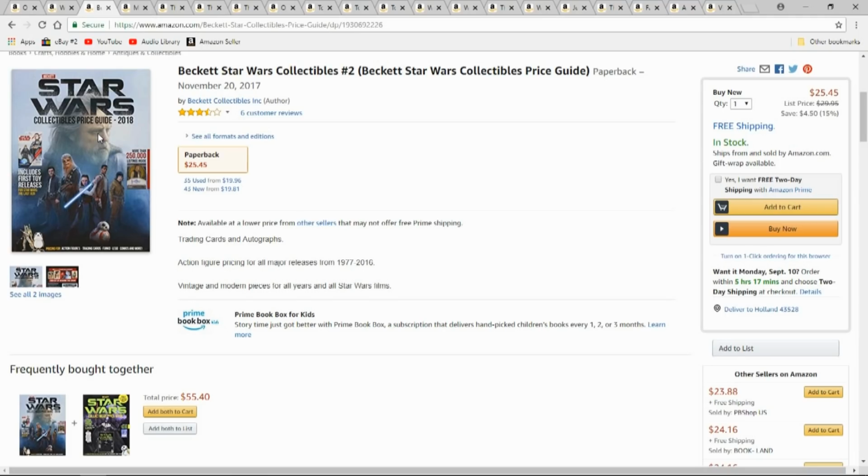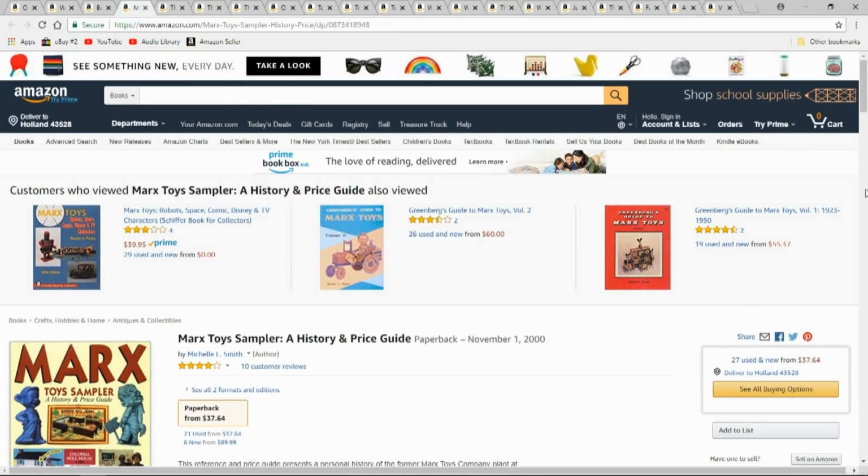But it has like licensees. It's got every licensee that Lucasfilm did, so you can kind of see what's what and know for sure if it's a legit item, because there's a lot of forgeries too, believe it or not. But this is Beckett's Star Wars Collectibles, 2017. They've made a bunch of them. I'm not a huge fan of Beckett's overall, but the book's okay.